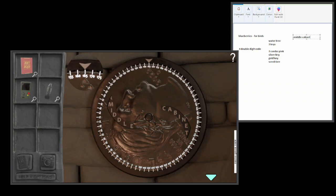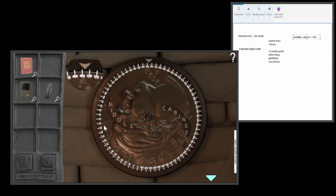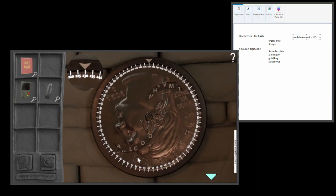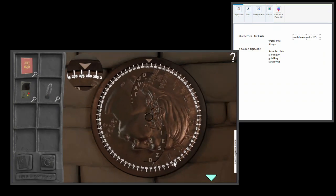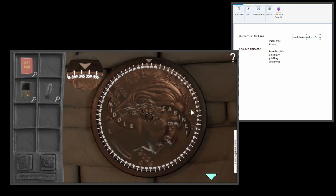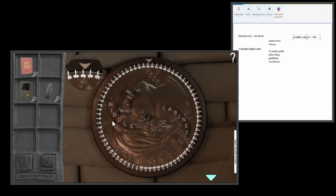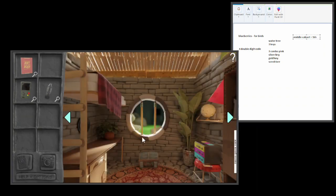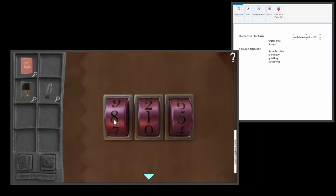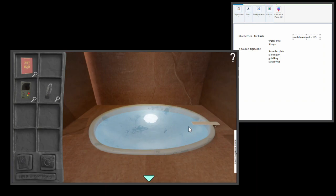Was 165. I'm going to drag it around and see if I see any other words in here. Angie. Not quite Angie, but... Yeah. Just middle cabinet. Okay. What? 165. 165. Got a sink. Can we fill our water bottle? We can fill the water bottle up.